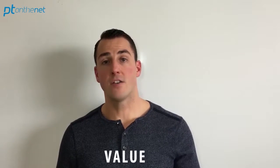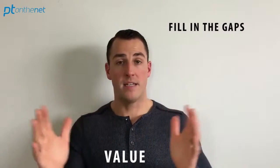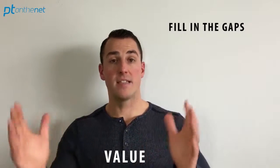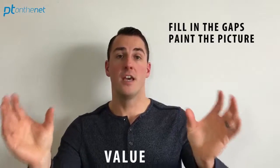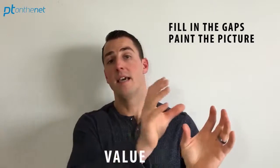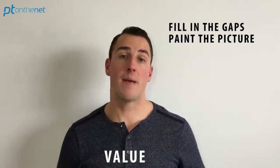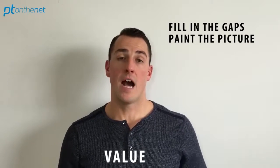You're going to do some value building here. And value building is essentially filling the gaps in between the two phases. So we have the before stage, after stage. They painted these 2 pictures. Your job in the value phase or stage of this process is to paint the picture or the roadmap for how they're going to get there. And so you're going to walk them through how you can get them there.